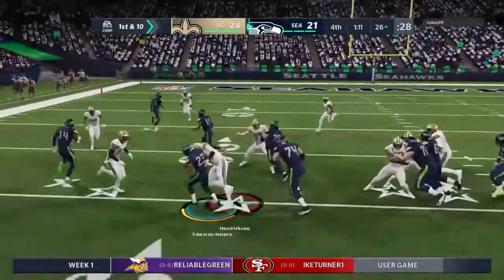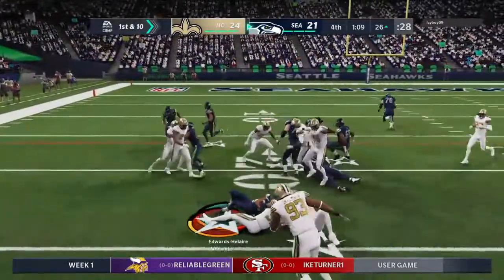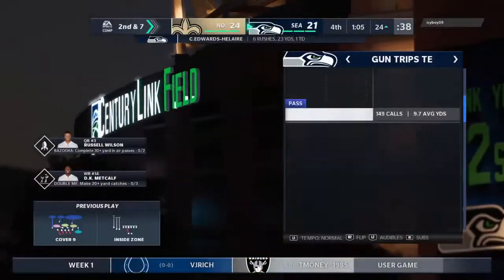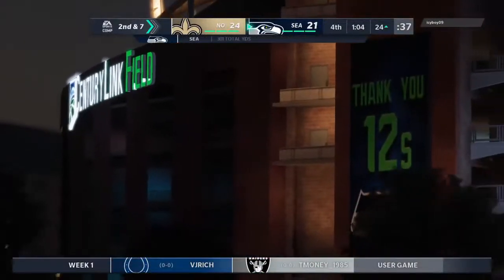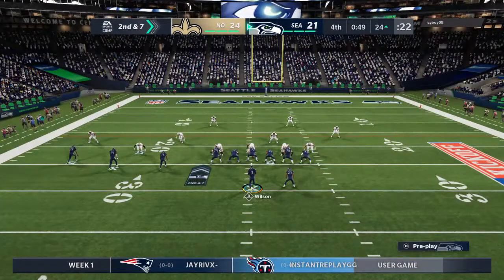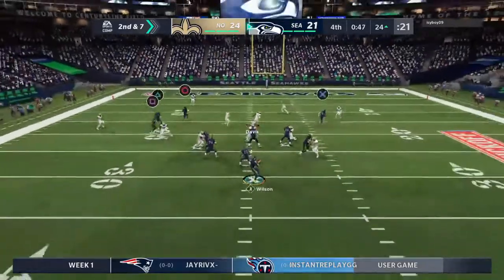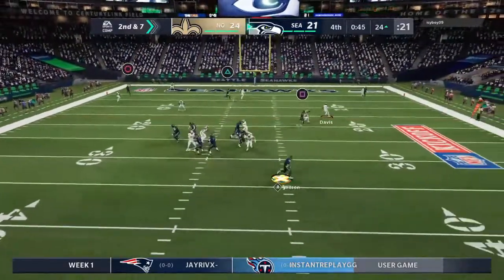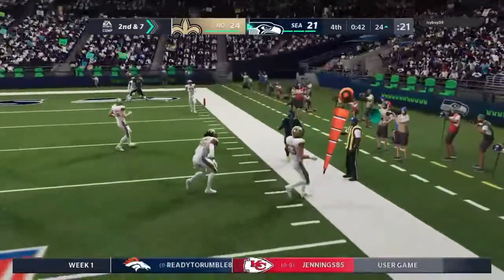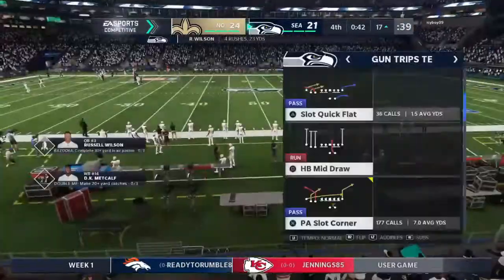Now Edwards-Helaire. And not much of a hole there as he gets it down to about the 24-yard line. 3 yards on the pickup there, and it'll be second down. Brings up off the play fake. Here's Wilson. Flushed out right. He'll run it. And he'll go out of bounds in the red zone just inside the 20.